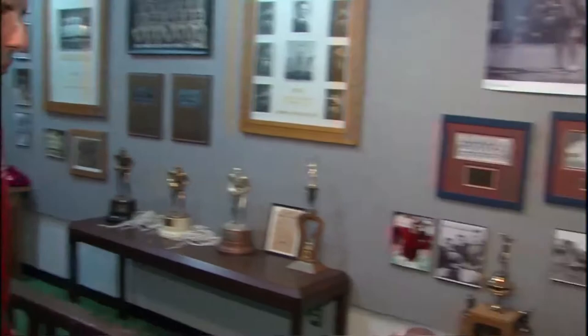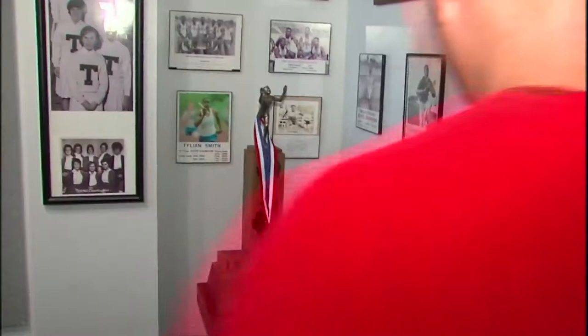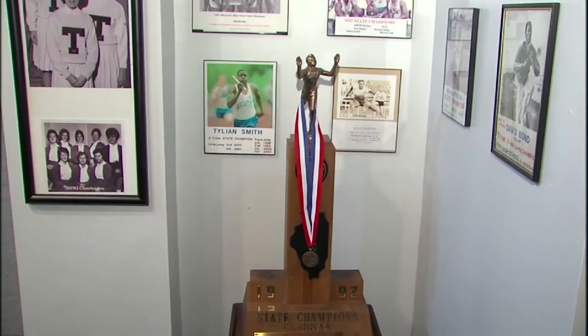Let's start over here because this doesn't go way back. It goes to 1992, but there you go. That's the state championship from MacArthur High School. From MacArthur High School, and that was the track and field state championship.